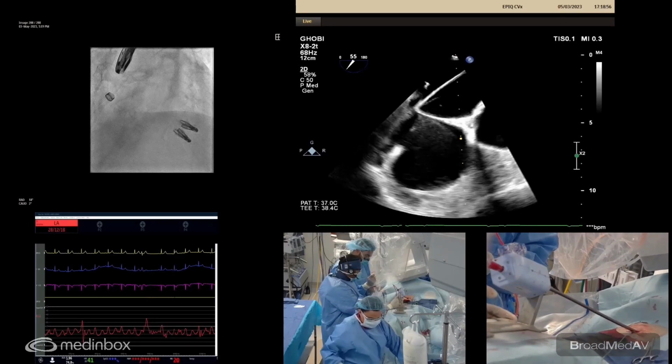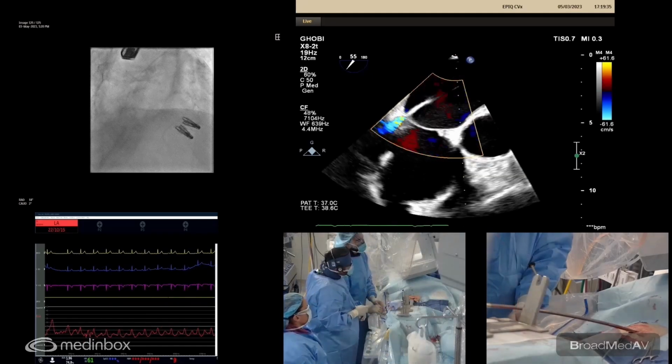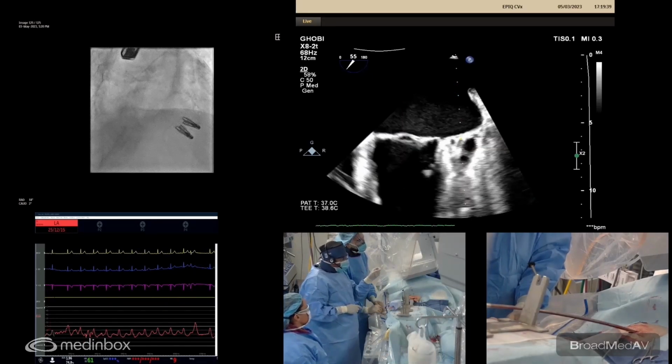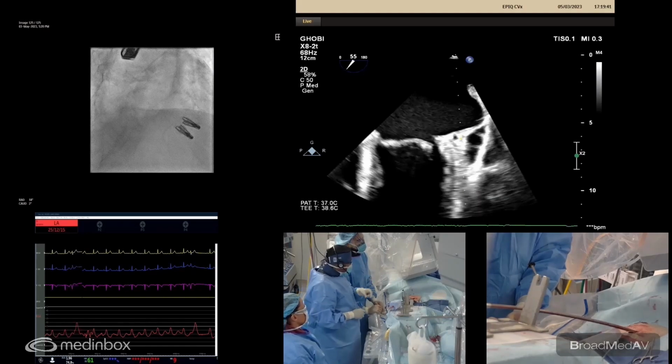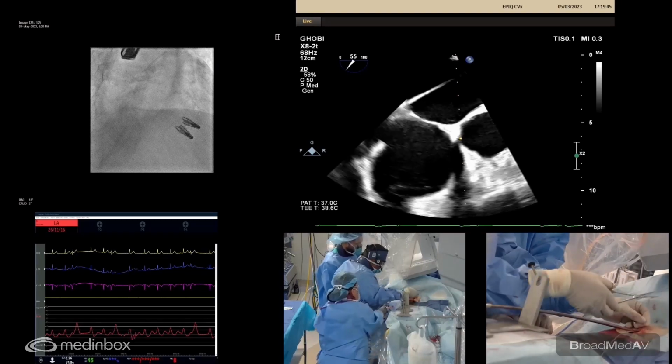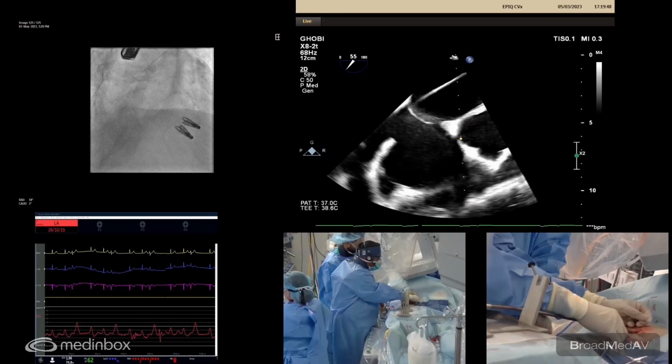So I want that final LA pressure, please. This is the final LA pressure after the guide's out as 15. So that's a 2 mm drop because of the shunt that causes it. And so you can pull the guide out now. And we're done over here.